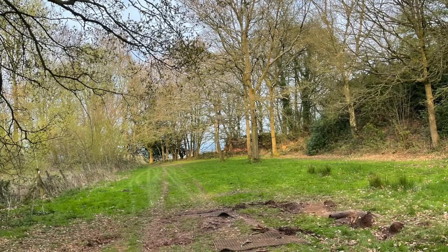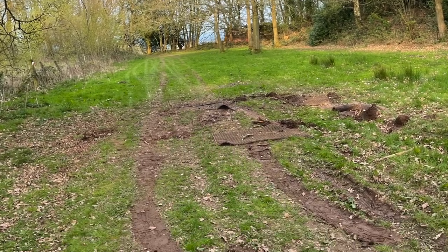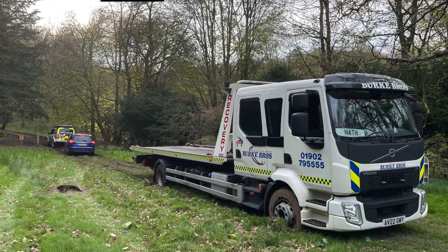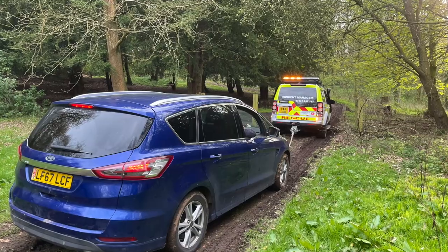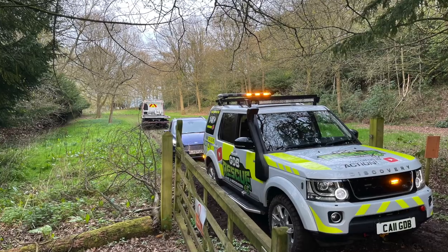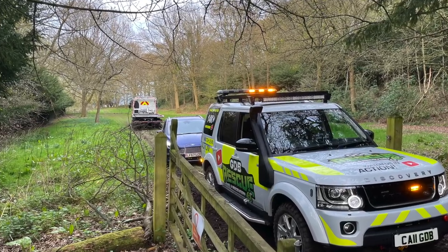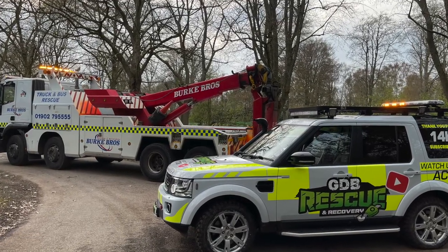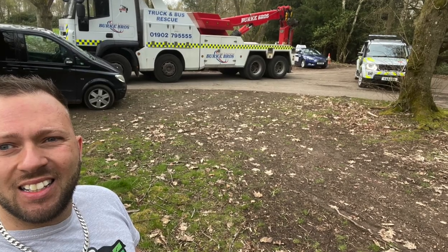Why the hell do you send a tilt and a slide truck down that track? We all have to start out somewhere, don't get me wrong, but them lads, they are trained, aren't they, to the best of standards, because you're the number one leading breakdown business. I don't want to slate anybody off, but that should never have happened. They've got apparently two of their 4x4s coming out.